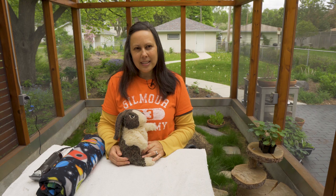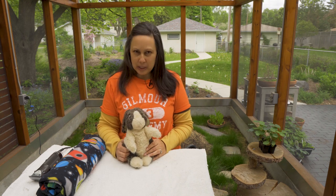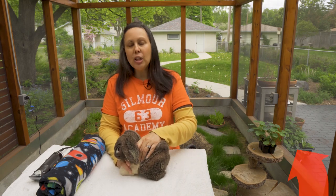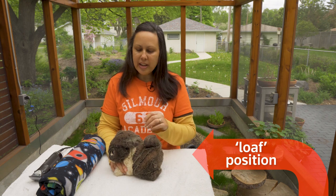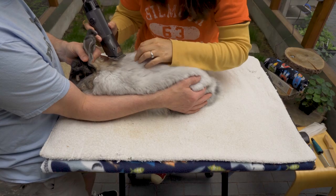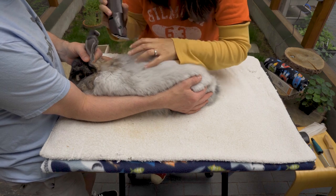Rabbit handling. So you will have your rabbit in three basic positions to clipper. The first position is just their natural loaf position. It's not very natural for Fiver, but your bunny will be in this position very naturally. So this is the first position, just a bunny loaf.